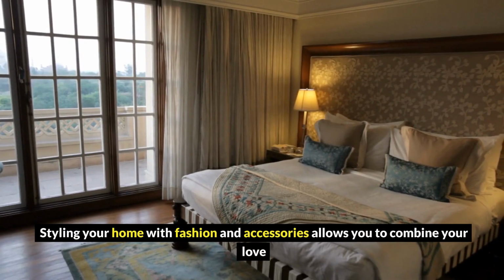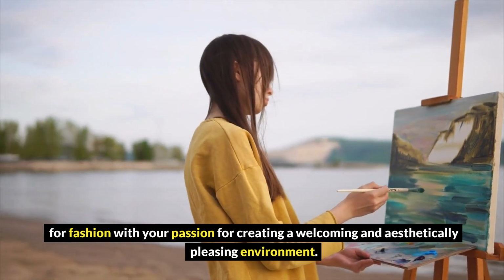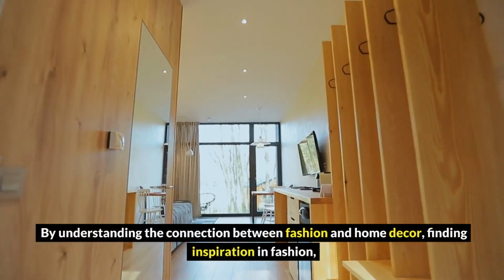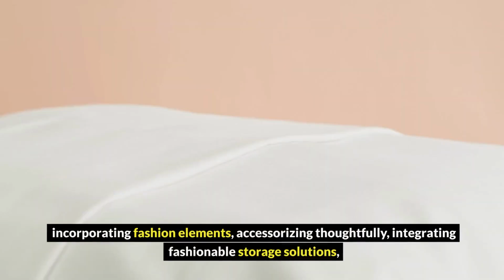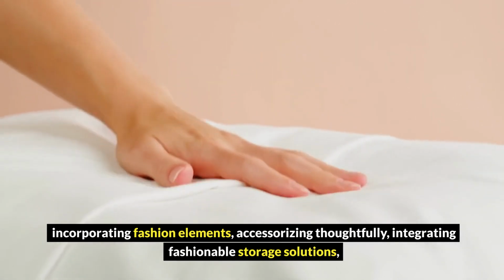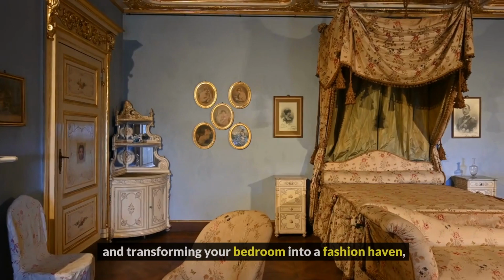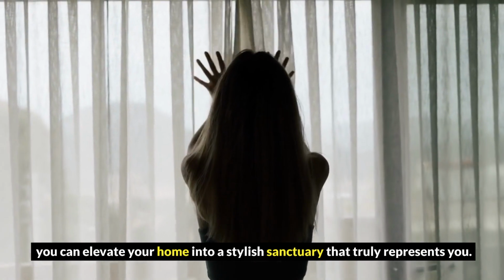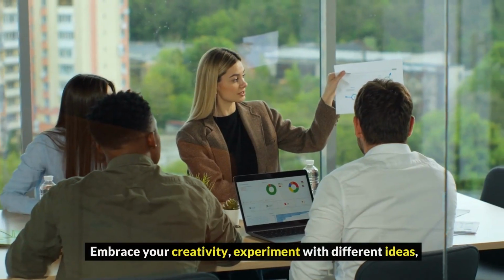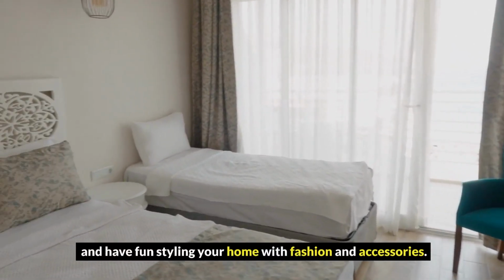Styling your home with fashion and accessories allows you to combine your love for fashion with your passion for creating a welcoming and aesthetically pleasing environment. By understanding the connection between fashion and home decor, finding inspiration in fashion, incorporating fashion elements, accessorizing thoughtfully, integrating fashionable storage solutions, creating fashion-inspired displays and artwork, showcasing your personal style, and transforming your bedroom into a fashion haven, you can elevate your home into a stylish sanctuary that truly represents you. Embrace your creativity, experiment with different ideas, and have fun styling your home with fashion and accessories.